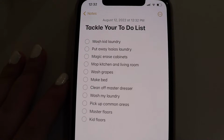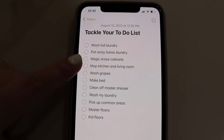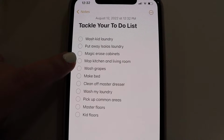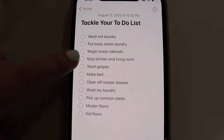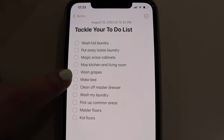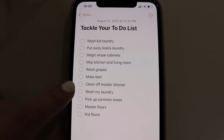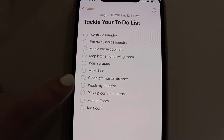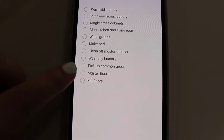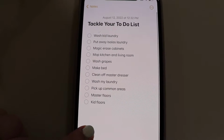Okay, so this is everything on my list for today. It is quite long, as you can see, but I am determined to get it all done. I have a lot of laundry I need to do. I want to use a magic eraser on our cabinets because some of them have some weird paint jobs on them, and I want to see if that helps. I need to basically mop my entire house. I need to wash some fruit, mainly grapes, make our bed, and clean up our dresser because I sold a desk we had, and so everything from that desk is sitting on our dresser and I need to put it away. I also need to just pick up the house in general from breakfast and getting the kids out the door this morning. And then again, just mopping most of the house. But hopefully we can get all of this done today.